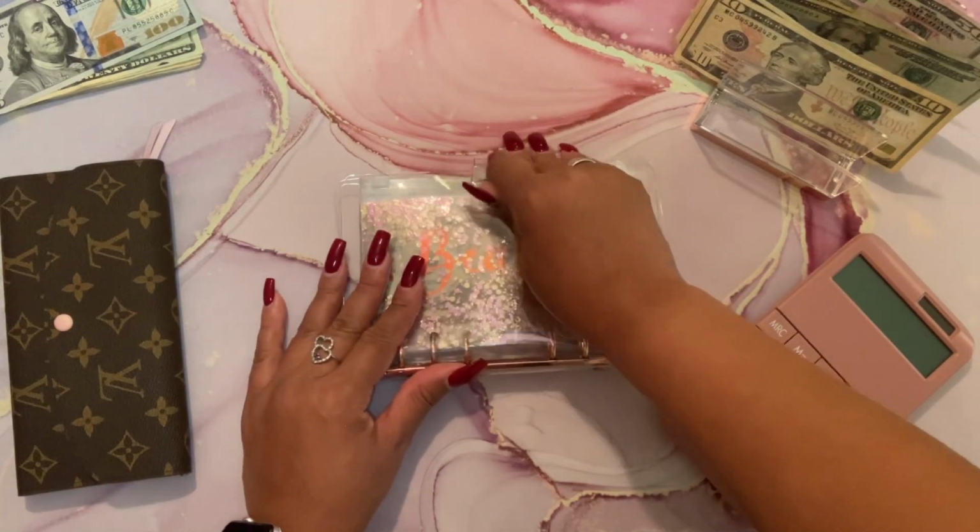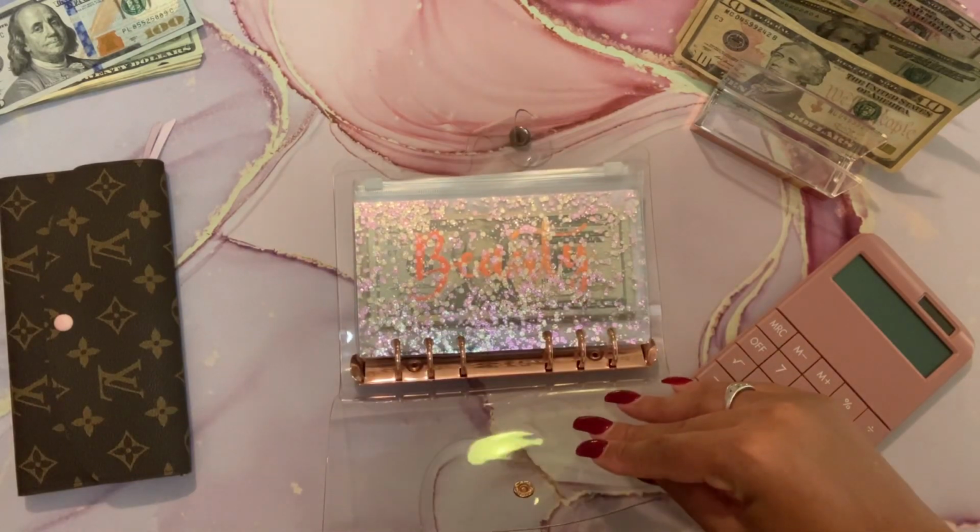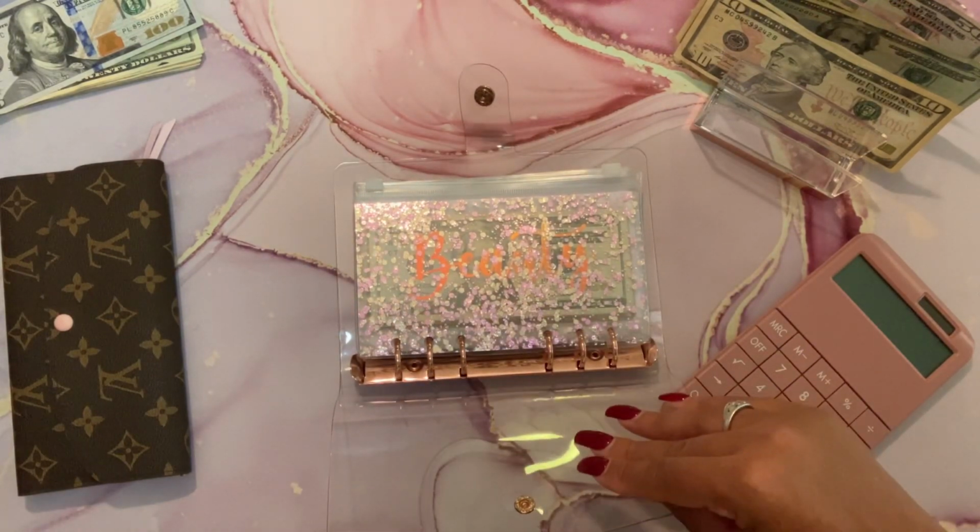So low priority, we're going to start with beauty. Beauty is going to be getting, let's see, looking at my cheat sheet.